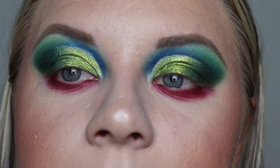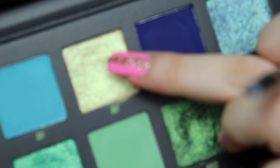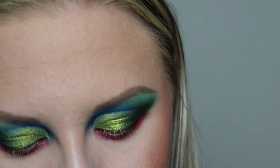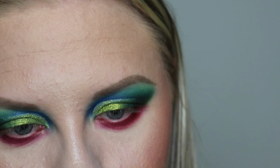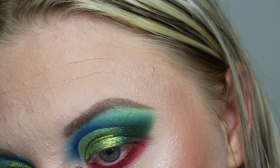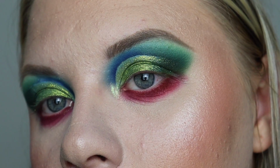So the last step is the inner corners and brow bone. So I'm going to take, I think, this light green here, which I think is called Ray. What does that say? Yeah, Ray. Go on, Alex. Yes, I'm just going to take that on a little brush and place it there.